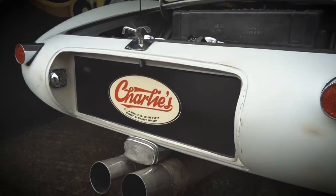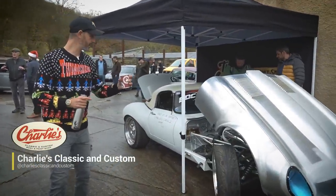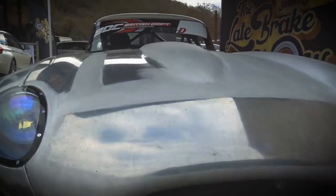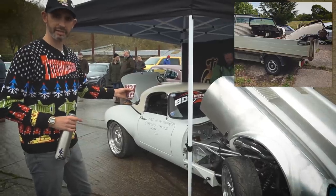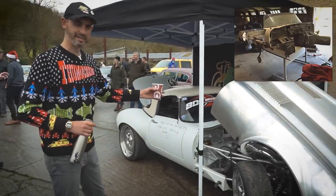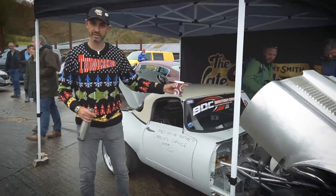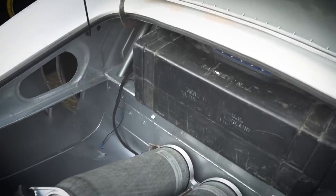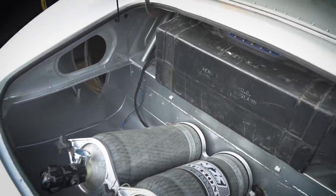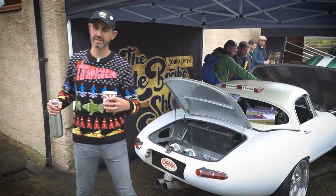Got to say a massive thank you to Charlie's Classic and Custom from this area. In fact, a few villages away, and this is their build. This is a notorious car, basically a field find E-Type that was utterly wrecked, a complete basket case, but resurrected as a drift car. This new incarnation has a 2JZ Toyota straight six, so you've got to have a look at this. It's mind-bogglingly good. And you don't often get to see nitrous bottles in the back of an early XK, E-Type.